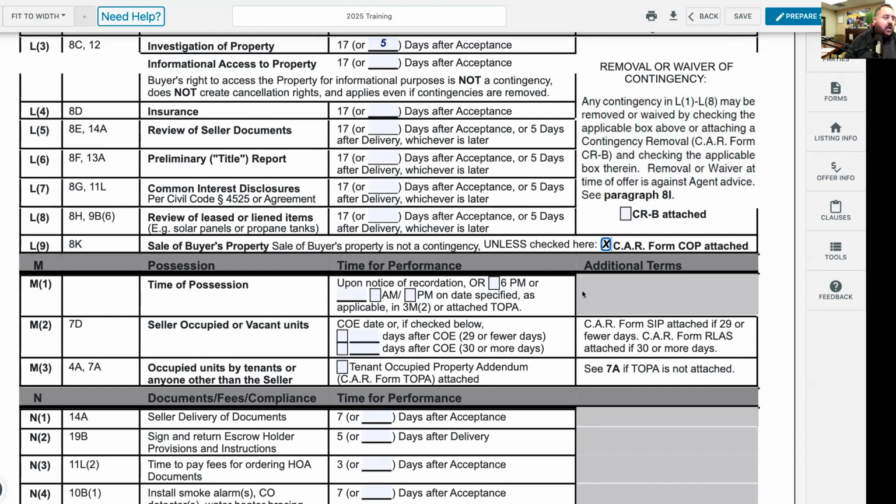Okay, good. All right. 3M, this is possession. This is when we're going to be the owners, when we're going to occupy. So 3M1 is time of possession. Possession is ownership, not moving in, just when I own it. That's what possession means. Okay. Not occupancy. Possession. I own it. Now, it could be the same, right? If the property is vacant, my time of possession is also the time I'm going to be the occupant.